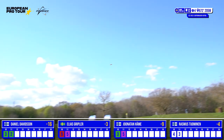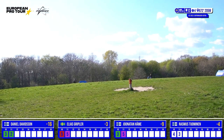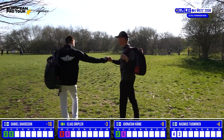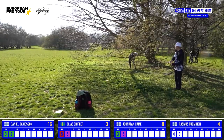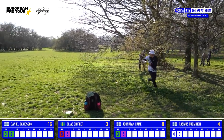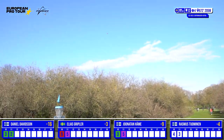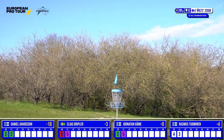Let's see, he is attacking the basket. That's a pretty aggressive shot, but... Man, so long, so long. He went too far. He's even getting the fist just for throwing the disc so far. But... Get it back.